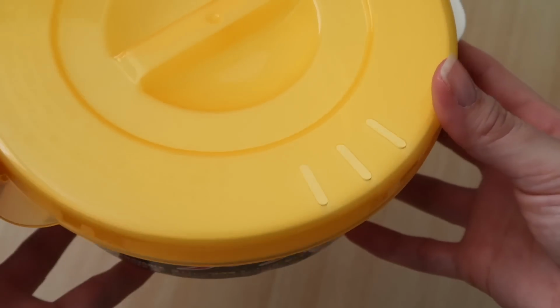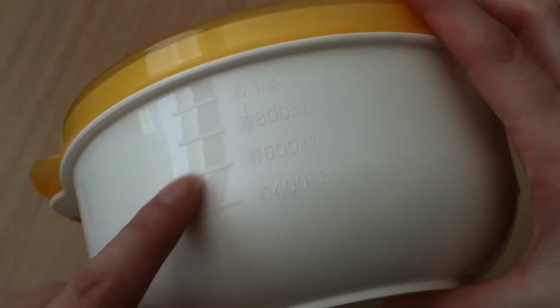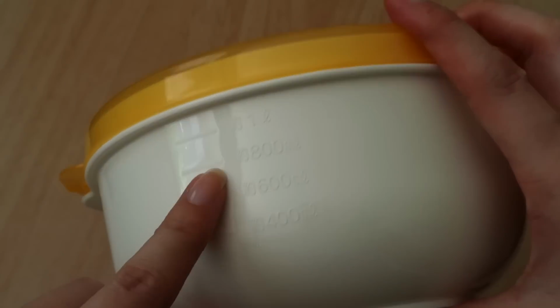And they even have little drain holes, so if you're making yakisoba or jjajangmyeon, those noodles that you drain the soup from, you can do that as well. So I saw it in multiple videos, but it is definitely handy, and I cannot wait to eat my ramen out of it.